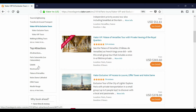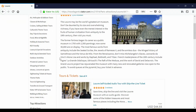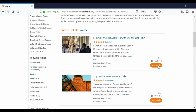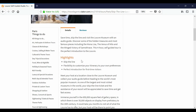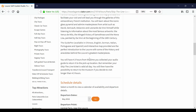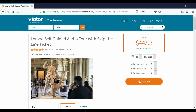You can also look at specific attractions. Say you want to go to the Louvre. Now you can see all of the products associated with that attraction. And if you want to see details on something, here's how to do that. This gives you all of the information: highlights about the tour, reviews, photos, all of the information that you and your clients will need is on that page. Once you're ready, add it to your cart and check out, and you'll be good to go.